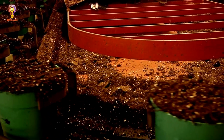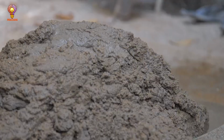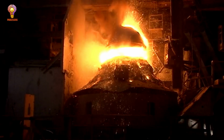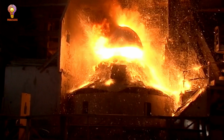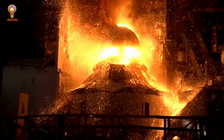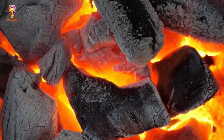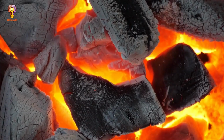Next-gen solutions: red mud recycling, extracting iron and rare earth metals. Alternative ores: kaolinite clay for aluminum extraction. Smelting, the Hall-Héroult process, is an electricity-intensive process, 15,000 kilowatt-hours per ton of aluminum. Carbon anodes burn, releasing CO2. Major producers: China, India, Russia, and Canada.